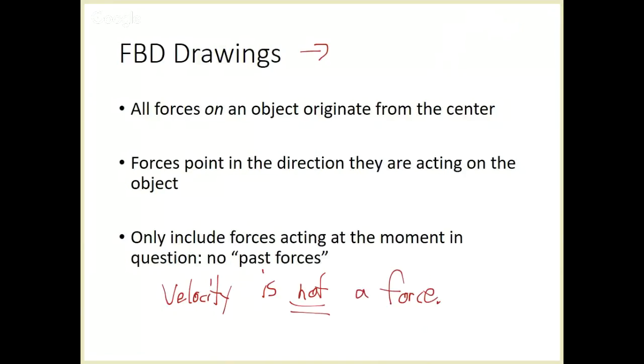FBD drawings are for forces only. It's a very exclusive club. Other vectors try to get in, velocity, but they're not allowed in. Trying to think of another vector other than acceleration that's semi-allowed in. Oh well, angular momentum is not allowed in either. All right.